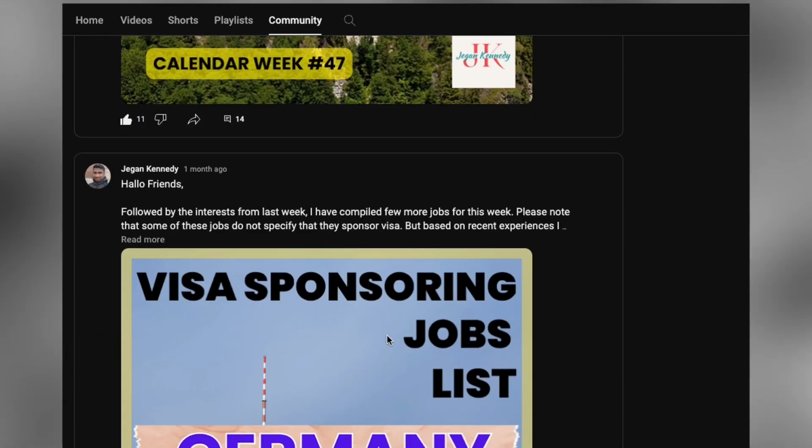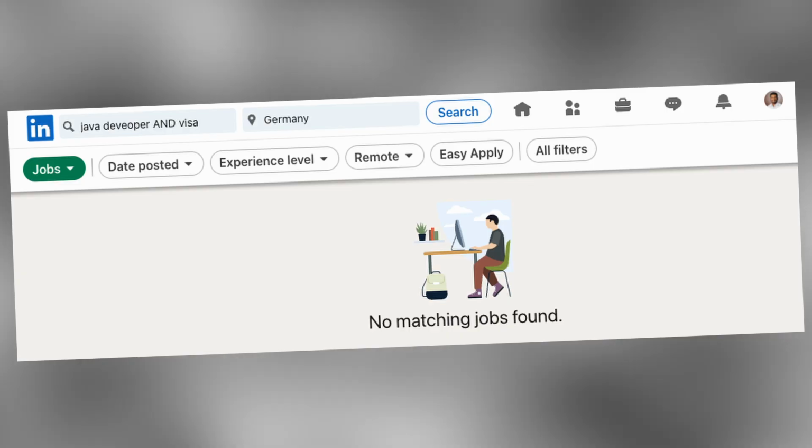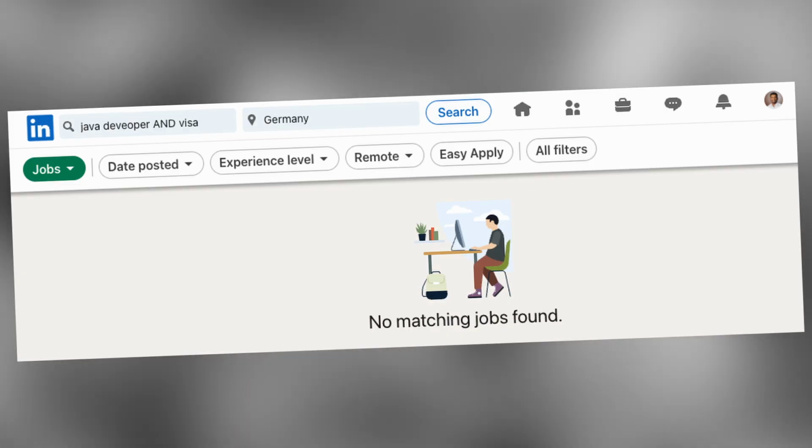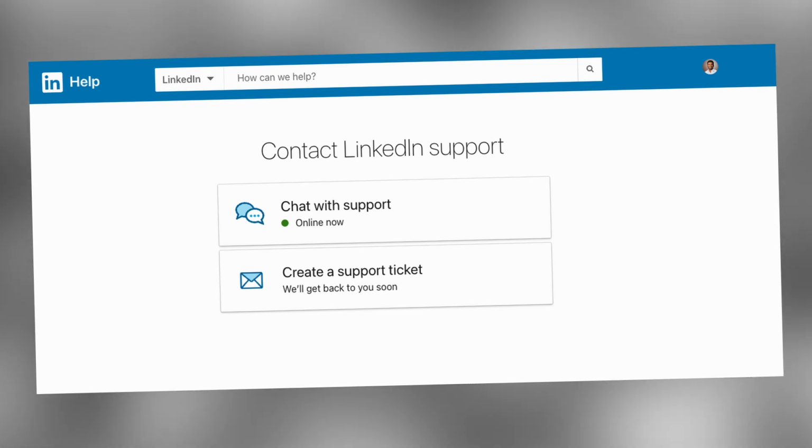Then I was doing a lot of research. Why is it not working? I was trying with different keywords like and, or, not, so many such things. But after a while, I couldn't find any useful thing to do the same search again. That's when I was looking for help or contact us page in LinkedIn, and somehow I was able to find a place where I can create a support ticket.